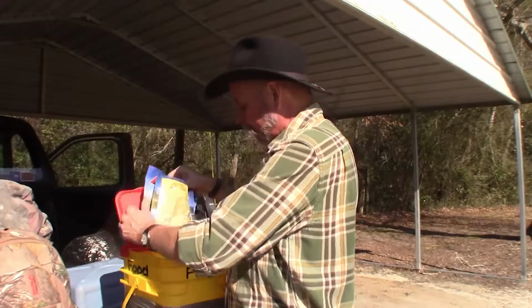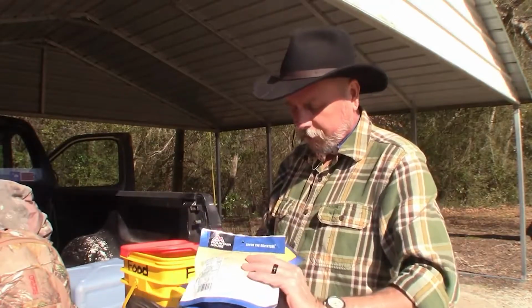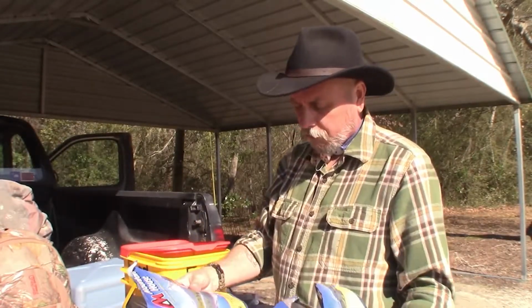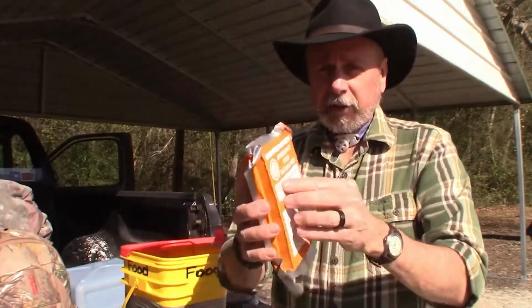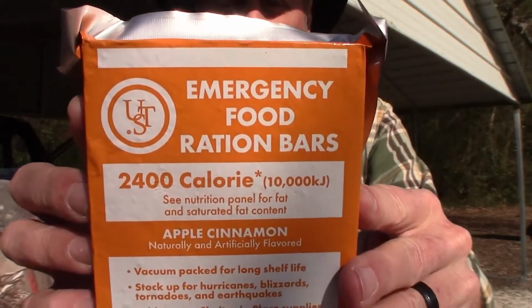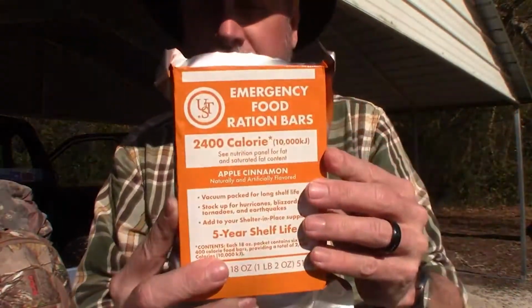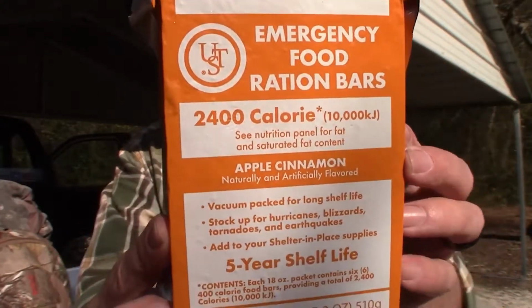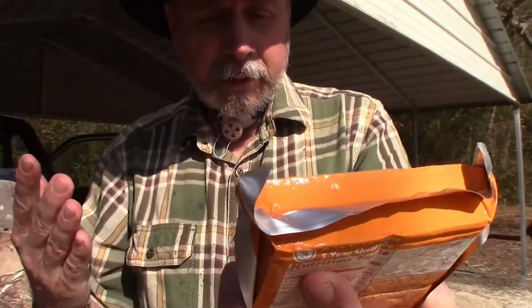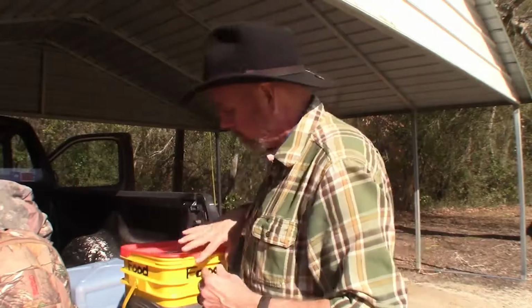bandana. And we got several Mountain House meals, 2 serving sizes. Looks like we got breakfast, lunch, and dinner. Then we have one of these emergency 2,400 calorie. It's got a 5-year shelf life. Expiration date June 2023, so we're still good with that. I've never tasted these before, but this is an emergency situation, so that's why we have it. I imagine if you're hungry enough, you'll eat it, right? And it'll give you the calories you need.